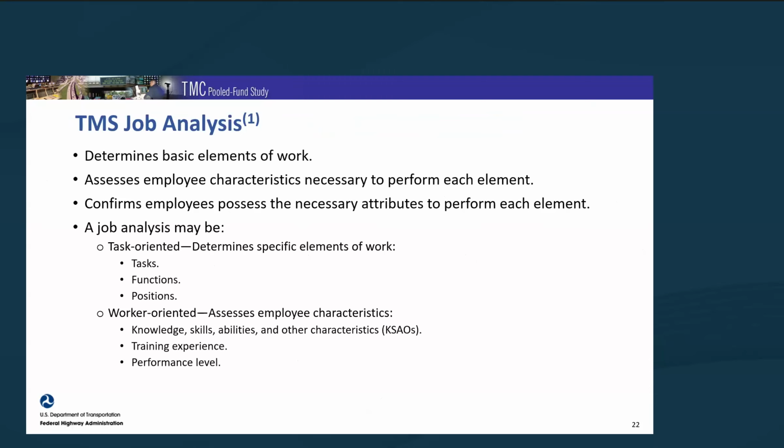TMC job analysis methodologies are undertaken to determine the basic elements of work and assess the employee characteristics necessary to perform each element. A job analysis may be used to confirm that an employee possesses the necessary attributes to perform the duties of their positions. A job analysis can generally be oriented in two different ways. First is task oriented, and second is worker oriented.